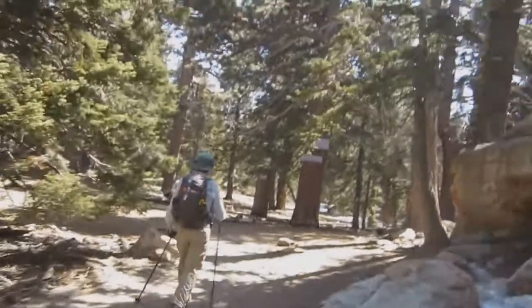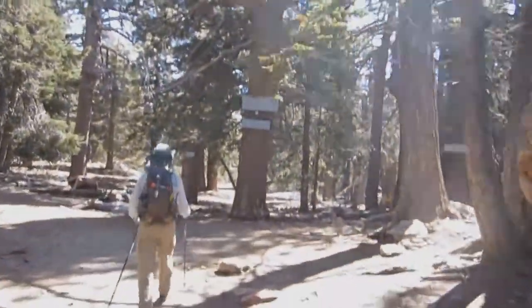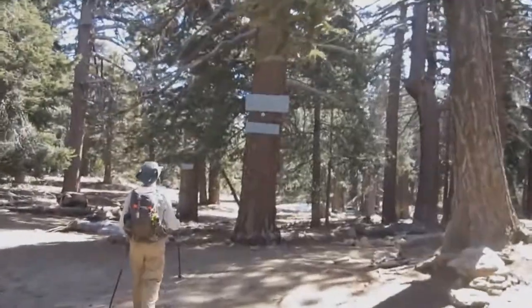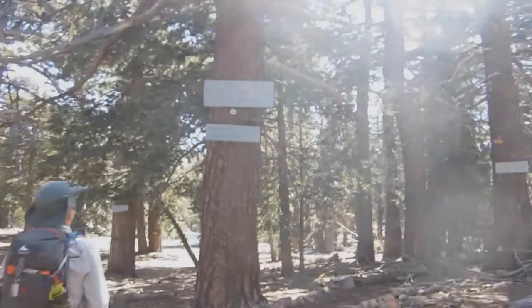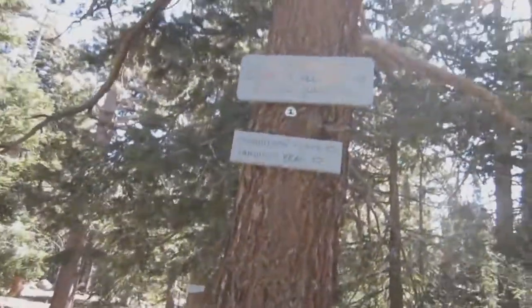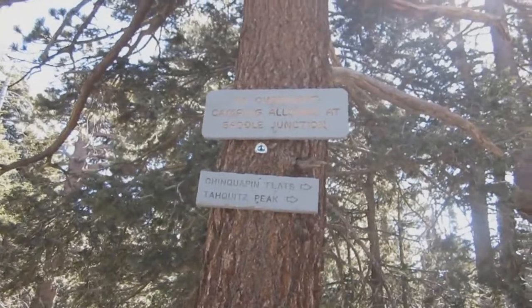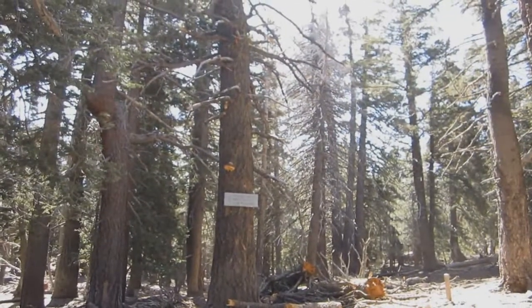Well, we finally reached Saddle Junction. All the signs are ahead of us here. This is a 5-way trail split, so there's a bunch of different trails going 5 different directions like spokes on a wheel. Chinquapin Flats and Tahquitz Peak are to the right. And over here it says Tahquitz Valley, Reeds Meadows, Laws, and Carumba down that way.